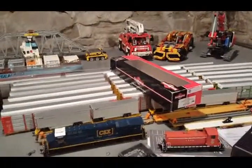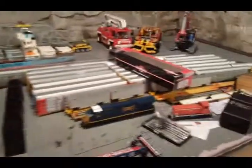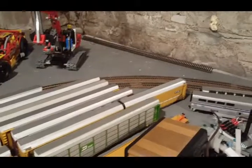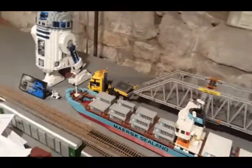wider curves again on my layout, because right now I can get away with that. However, I am going to maintain this is going to be a single track main line. So it's just going to be a single track main going all the way around.